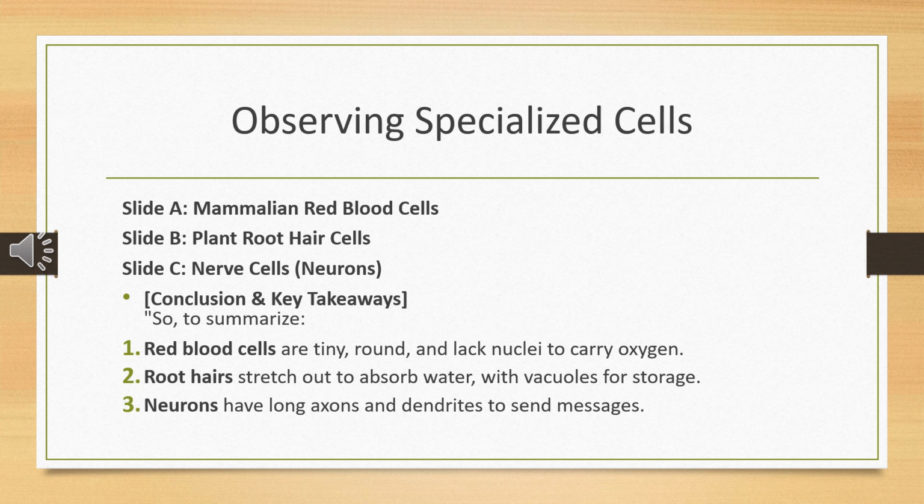This makes sense because mammalian red blood cells need more space to carry oxygen. I labeled the cell membrane and cytoplasm, but no nucleus, because it's not there. These cells are biconcave, slightly indented in the middle. This shape helps them bend through tiny blood vessels. Science is so smart.